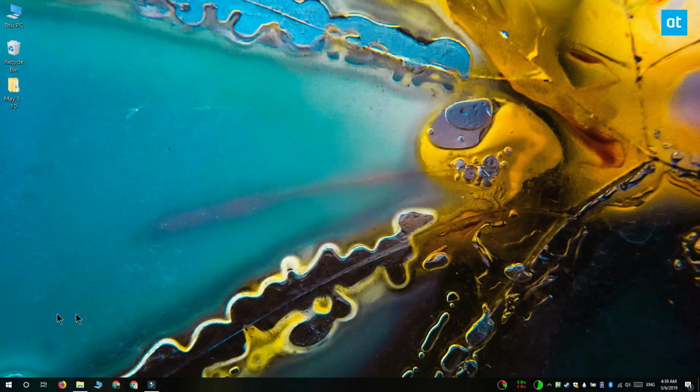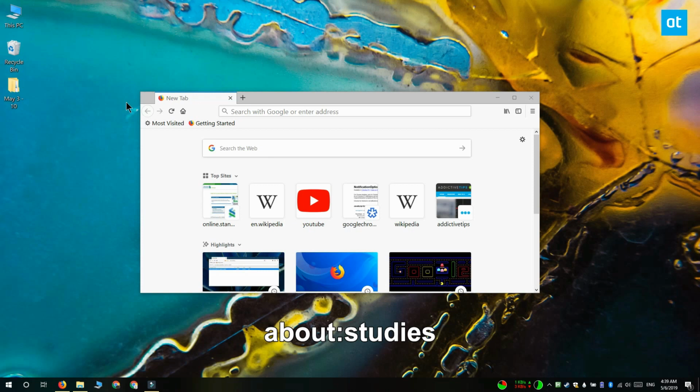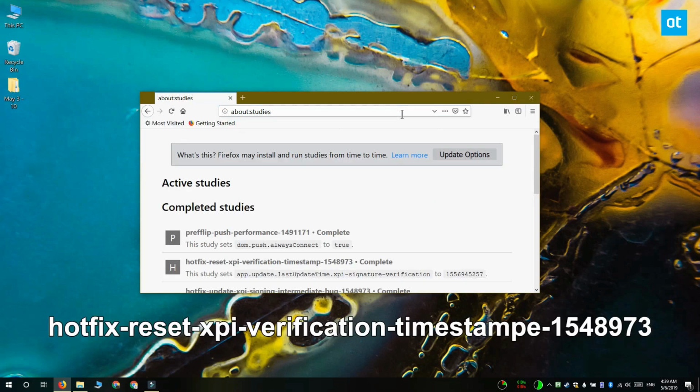This fix is going to take a while to apply. It can take up to 6 hours according to Mozilla. To check if the hotfix has been applied, open Firefox and in the URL bar type about:studies and look for this study that you see on your screen. If it's listed there, the fix is working.